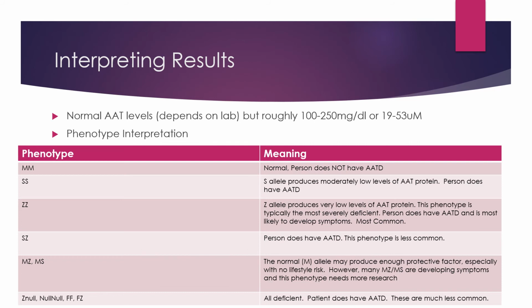MZ and MS have one normal allele, the M, and one abnormal, the Z or the S. The normal M allele may produce enough protective factor to protect the lungs and the liver, and especially with no lifestyle risk, these patients are likely to be asymptomatic. However, there are many MZs and MSs who do develop symptoms, and this phenotype needs more research. Z null, null null, FF, and FC are much less common phenotypes. These are all deficient, and patients do have alpha-1 antitrypsin deficiency if they have any of these phenotypes.